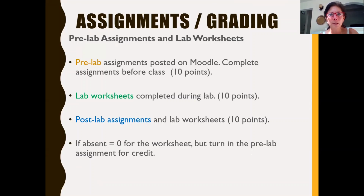So for assignments, you will have, for most, if not all of the labs, a pre-lab assignment that you'll complete before you come to class. It will prepare you for the lab. We'll do a lab that will have some sort of a lab worksheet that you'll be able to turn in. And then most labs, again, will have a post-lab assignment. Each one of these is worth 30 points.